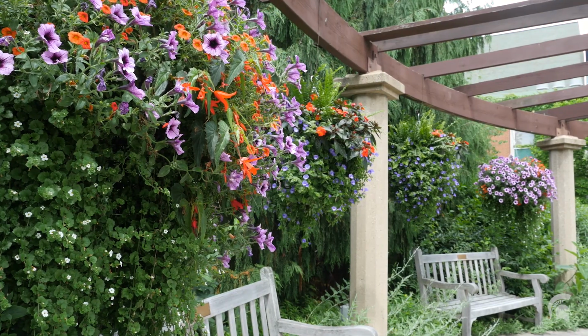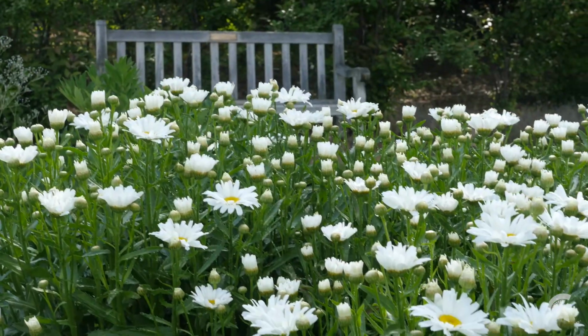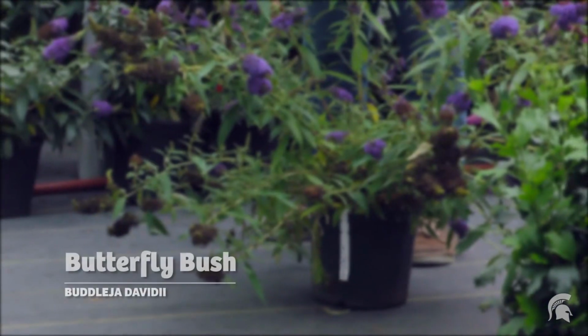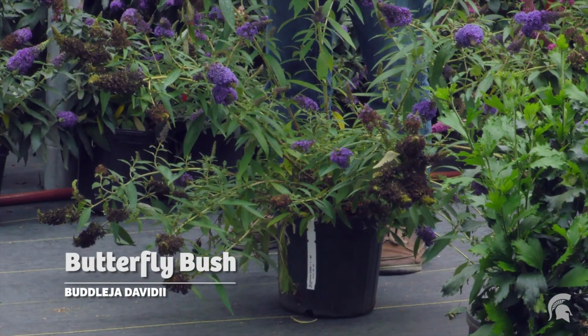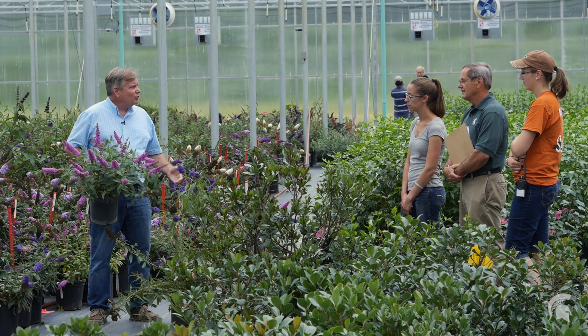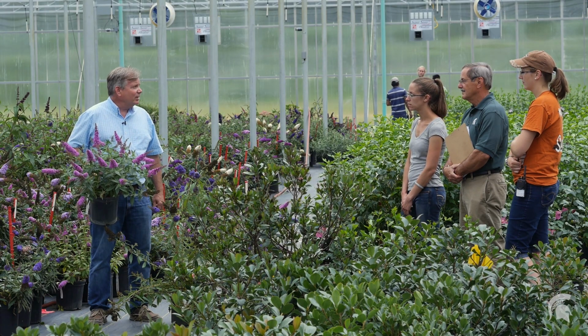Plants with better behavior, plants that have different flower colors, that are free of insect and disease issues, plants that are going to be much better suited for an urban environment. A good example is this butterfly bush. It's big, it's rangy, it makes seeds. And so in some locations it's even invasive.